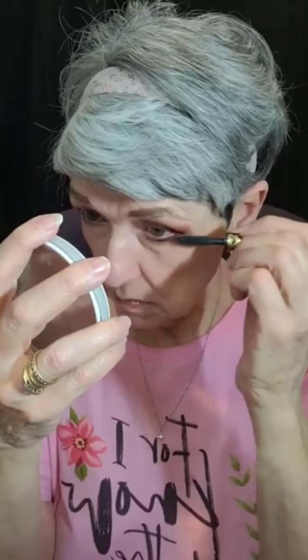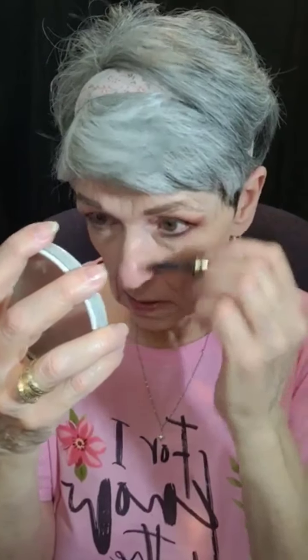I like the comb on this, but maybe it's dried up. I am going to do my lashes, but I'm not going to tight line.